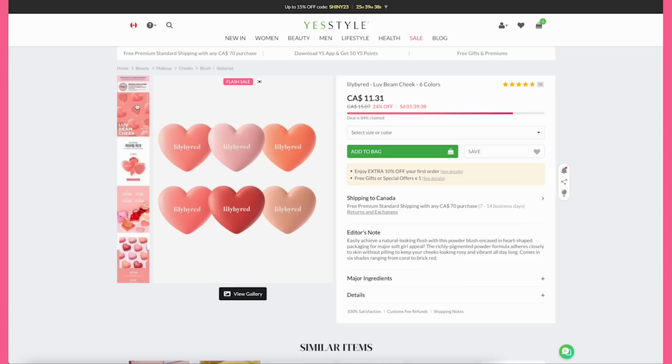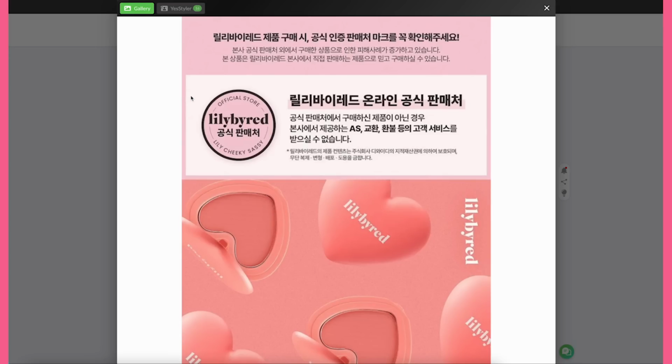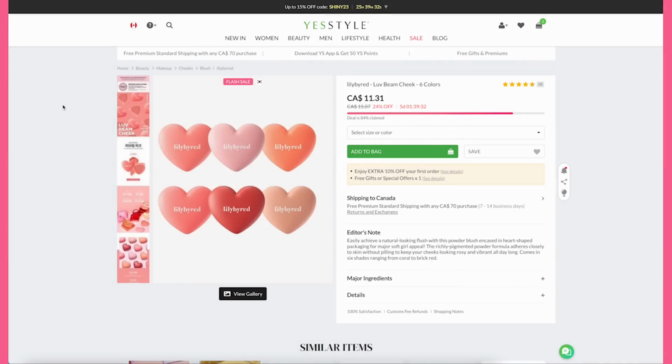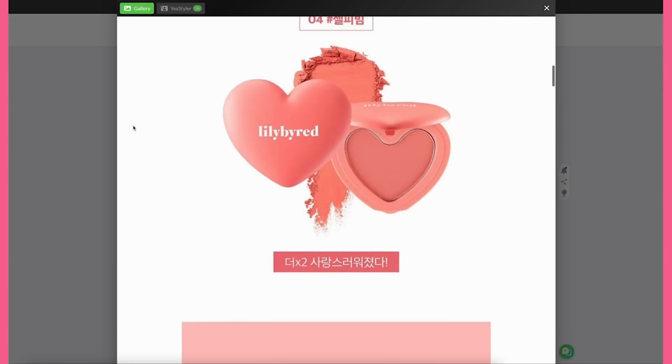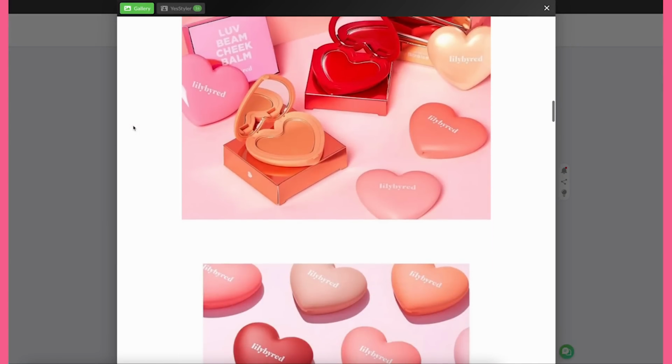So these are the other one, the Love Beam. So I wonder what's the difference. Oh, these are powder blushes instead of cream. That's fun too. The heart packaging is just too much to bear. It's freaking so cute. I can't deal.